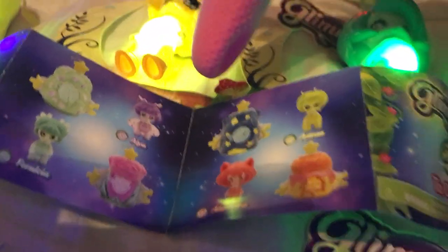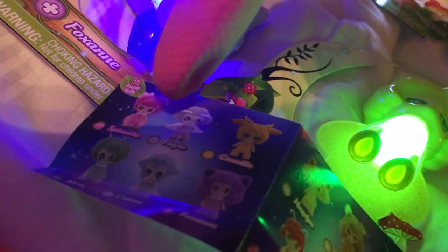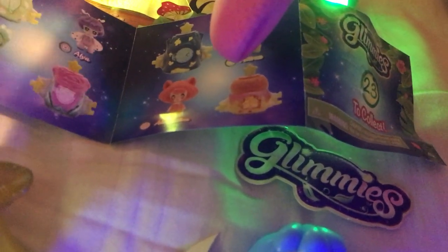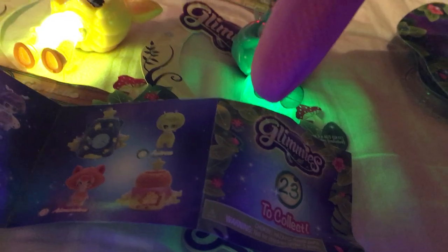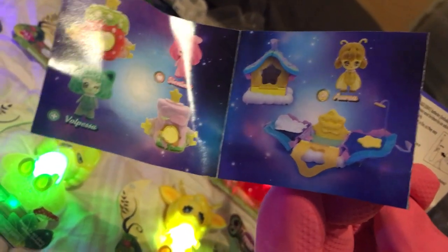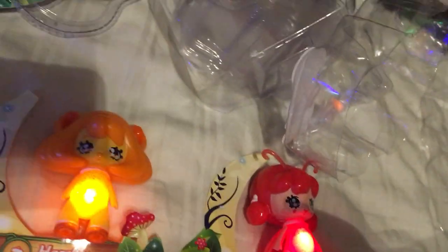Let's see. Alia is a purple version of Lumix. Furnicia is the blue version of Spinosita. Oh, Alamindra is an orange version of Hazelin. Astrea is a yellow version of Nova. And that one's the mouse. That one is the her. Wait. That can't be right. No? Okay. Green version of the fox. That's the pink version of the mouse, which is yellow. And then this is a yellow version of the ladybug.